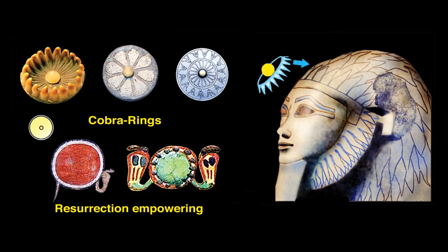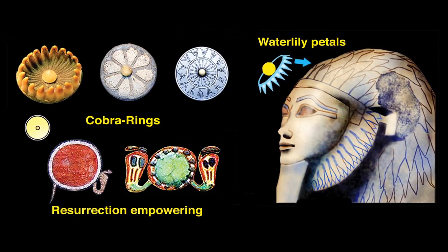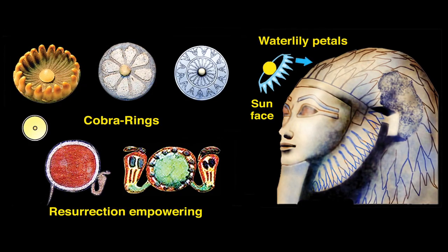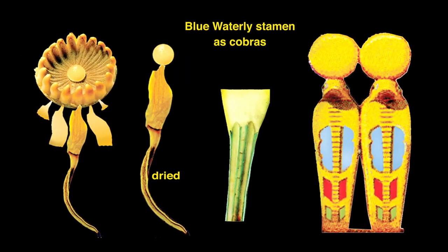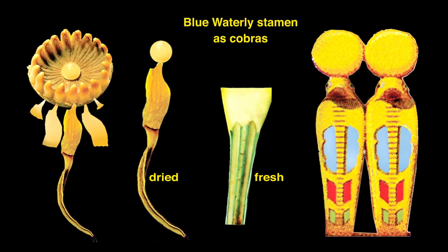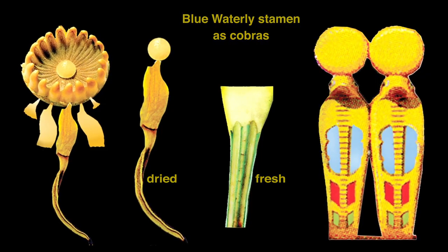A blue water lily's scent is in its petals, so the petals around this sphinx's face indicate that she smells wonderful, and that her face shines like the sun. Dried blue water lily stamens resemble cobras, and a fresh green stamen supplied the spine that's depicted on the front of uraei, or royal cobras.